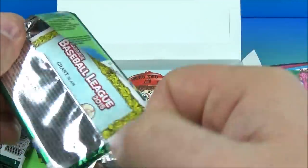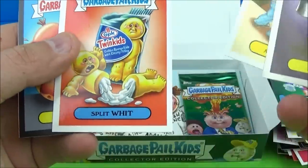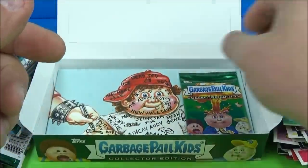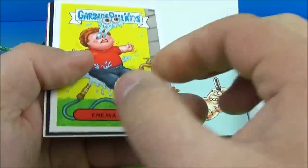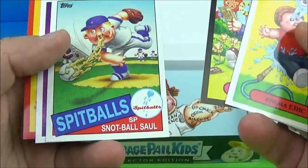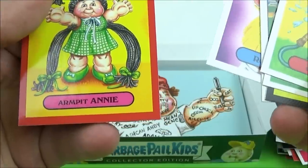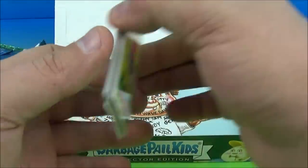All right, two more packs. Let's see what other gross stuff we pull out of here. Mirror Mick, Split Wit, Sandy Witch, Unicorn Lorne, and Grant Slam. Okay, last one. Enema Eric, Naked Ned, Wonky Willie, another baseball card, Snotball Saul. Oh, ooh. Rory Shack. Weird. And another armpit. That's one. Oh, my goodness. Well, there you go. Cool, right? Printing plate, patch cards. Good stuff.